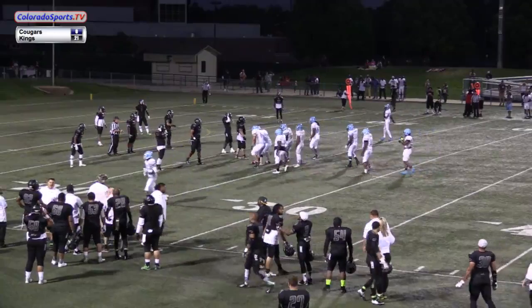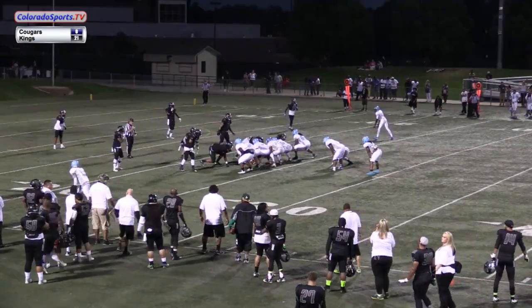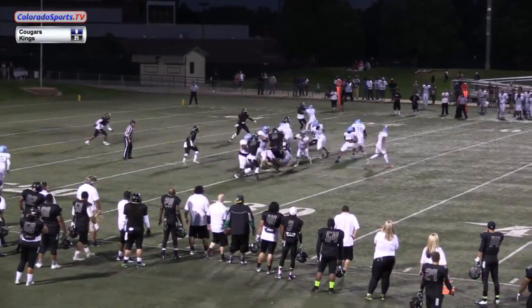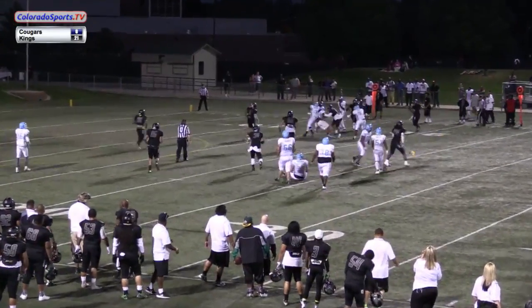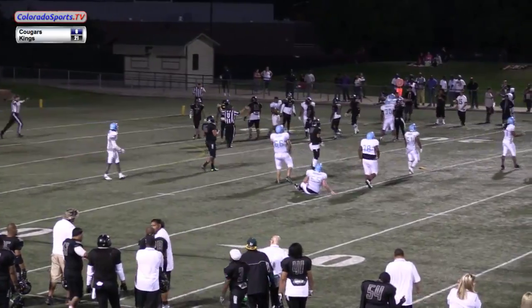Again, this started at their own 5-yard line. We're at 5 minutes, 6 seconds left in the first half. We're going to go heavy formation. Handoff to Vitale, bouncing outside, making people miss. Flags are thrown, fighting for extra yardage. That's going to be close to a first down.